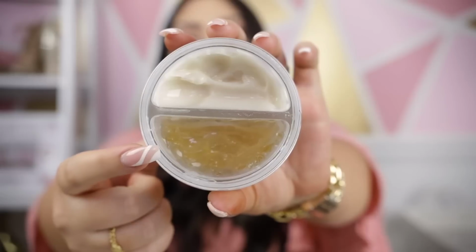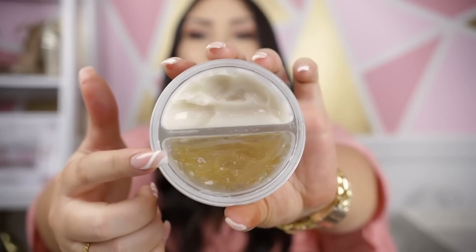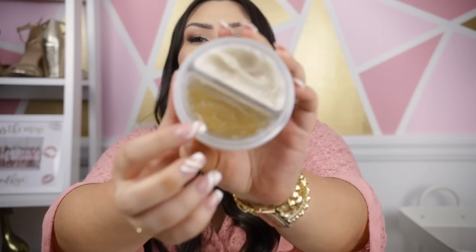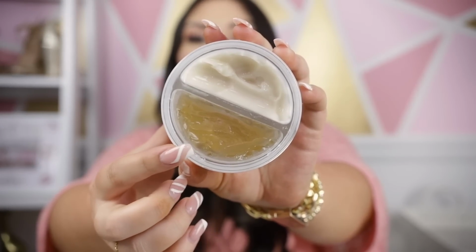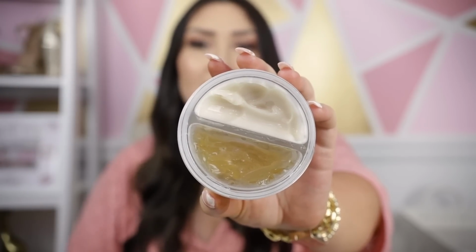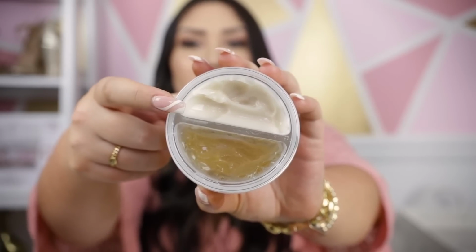So you start with this gel looking one down here, and you put that all over your face. As you can see, mine is almost empty actually. So I apply this pretty liberally, and then once that absorbs into your skin, I usually wait and let it kind of dry for a minute. Then I will go into this creamy moisturizer here and apply that all over my face liberally as well.